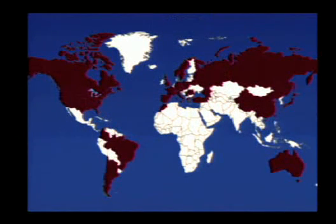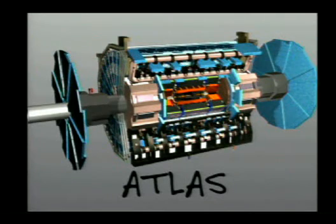ATLAS is 2 things. ATLAS is a bunch of people. It's 1,900 people from 165 institutions in 35 countries around the world. We like to say that the sun never sets on the ATLAS collaboration. But ATLAS is also a very large detector. It's a device that we've been building for 15 years. Many of the components in that thing were built in our laboratory down the road, as well as in the older building that we used to establish.